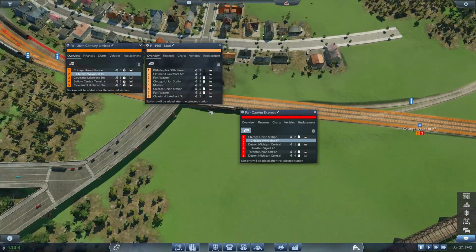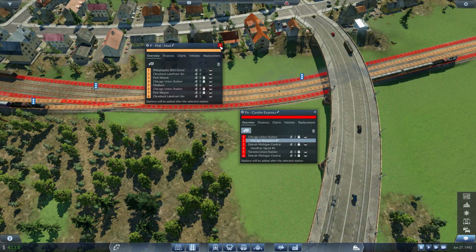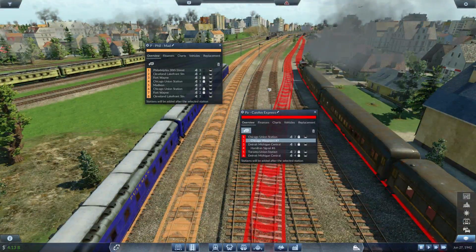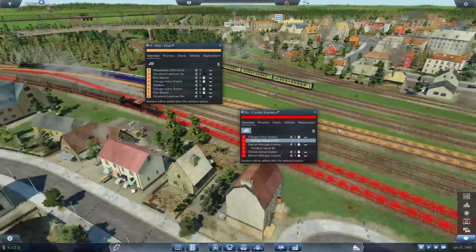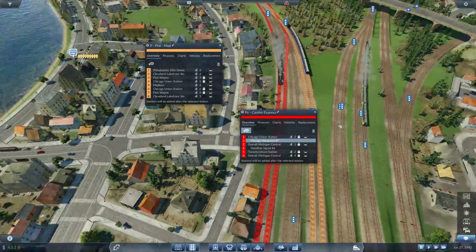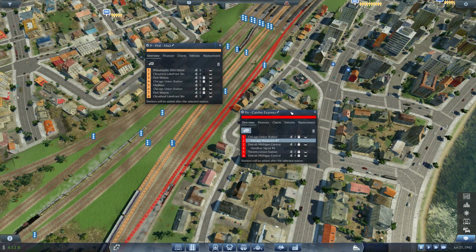Alright. Get rid of that. Let's have a look. Yeah, that kind of works. I could, in theory, bring it out here. But that would... That sort of works. That definitely works, actually.